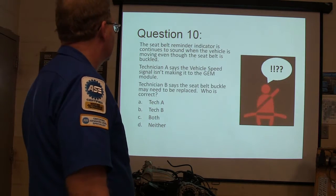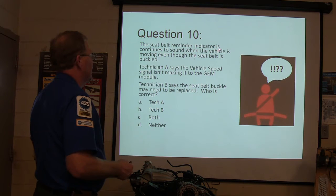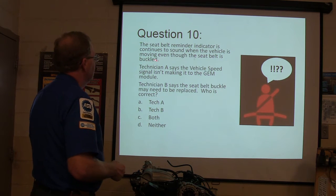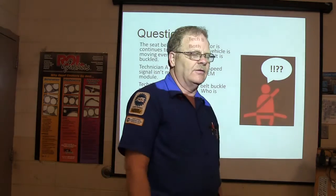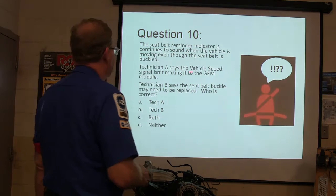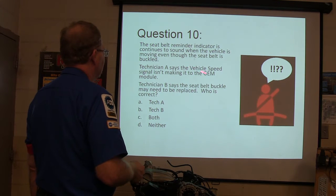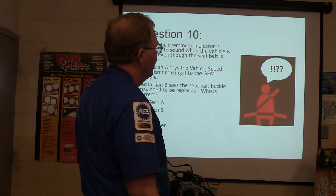Ready? The seatbelt reminder indicator continues to sound when the vehicle is moving, even though the seatbelt is buckled. In other words, you buckle your seatbelt, you drive off, and you're still hearing ding, ding, ding. You know that thing ding in your ear? Technician A says the vehicle speed signal isn't making it to the module. Technician B says the seatbelt buckle may need to be replaced. Who is correct on that?